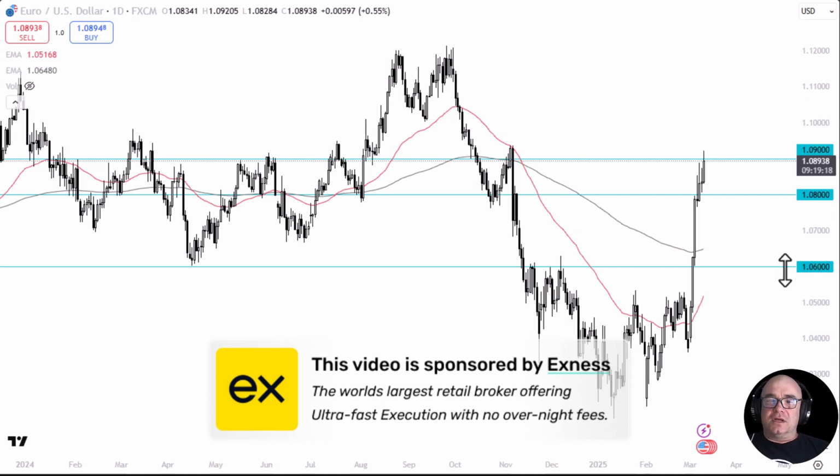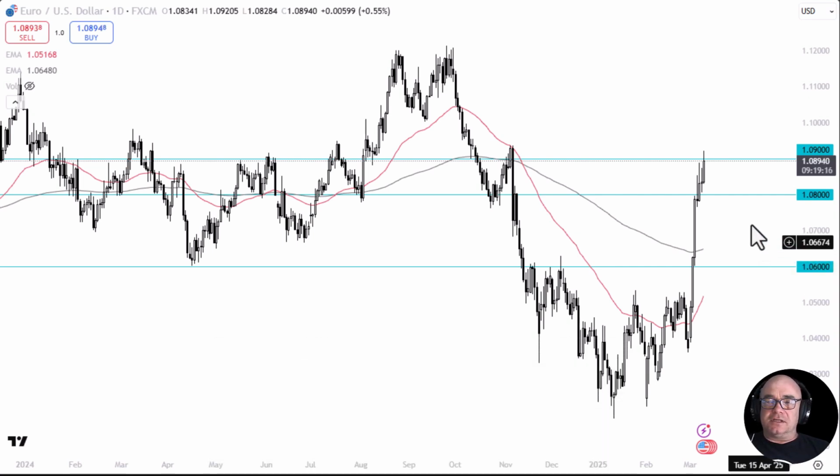The euro has rallied rather significantly to test the 1.09 level, but it also struggles to stay above there. So it'll be interesting to see if we can break above this swing high here at 1.0940 or so. Because if we do, that would obviously be a very bullish sign and could send the euro even higher.